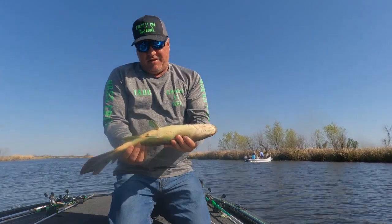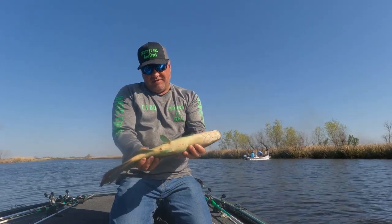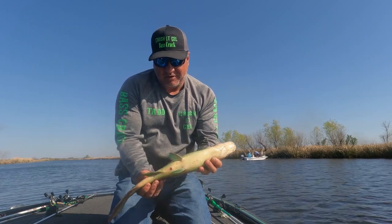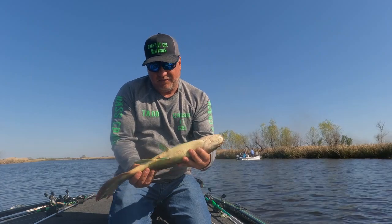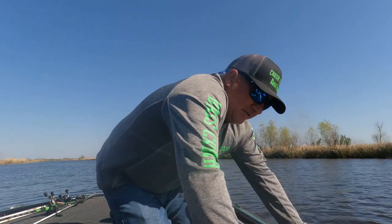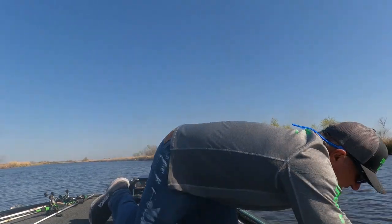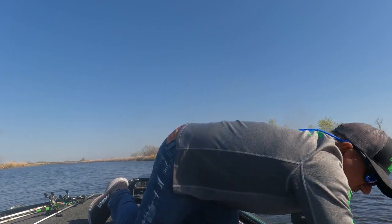We call him shoe pick. It's a bowfin. Look at him. Neon green. Look at his fins, they're neon green. That's because they're spawning right now. An ugly fish, but he's a pretty color. That was the male.